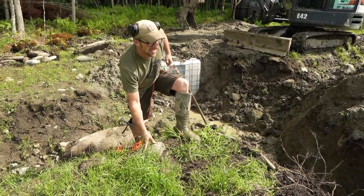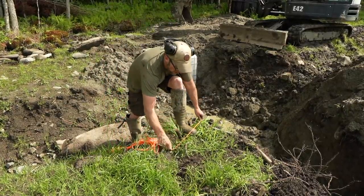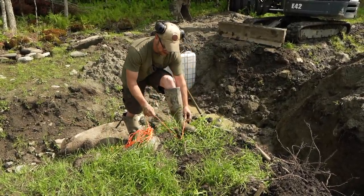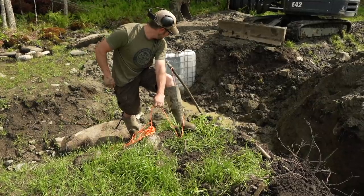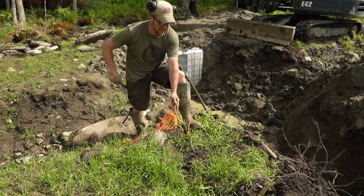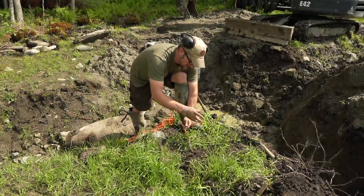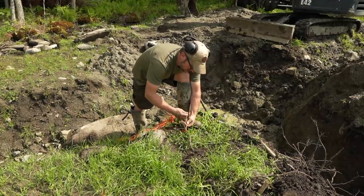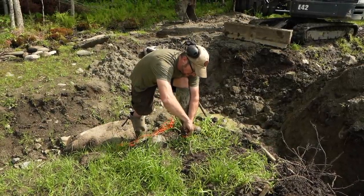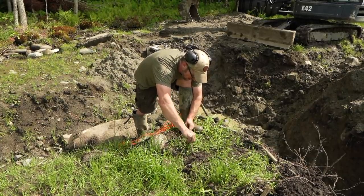I'm gonna have to look and see how much rain we've gotten since we started this project, because we got quite a bit. We weren't supposed to have any rain when we first started, and then it's just kept raining and raining and raining, so it pushes us back a couple of days here and there.